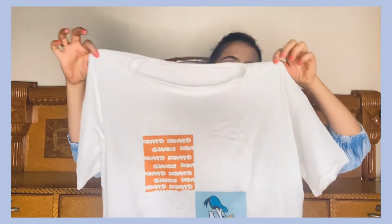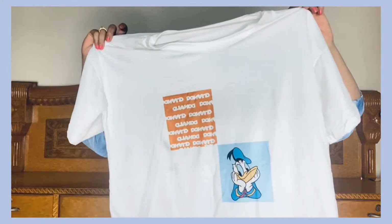Now I think we are on to the last thing. Yeah, we are on the last thing, and this is what the last thing looks like. Let me open this for you and tell you what exactly it is. So we have a PJ set, a complete PJ set. This is the t-shirt, and I tried this on. It does look a little huge on camera, but it's actually a perfect size for me, or maybe I put on weight, I don't know.